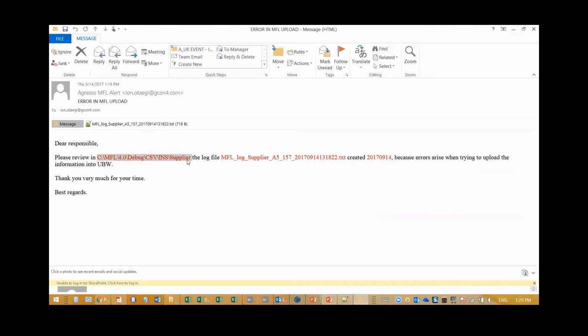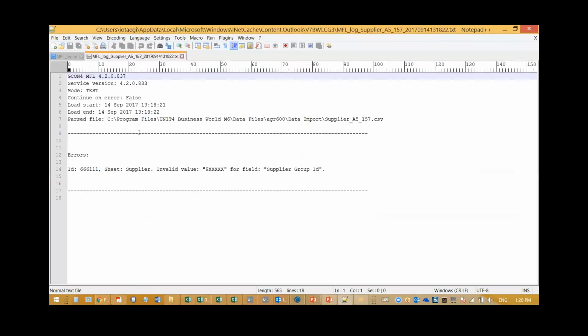So if I open this, I will see whatever I have previously set during the IntelliAgent: please review in this directory what happened with this file that has been created today, because there are some errors. And of course, we are able to attach the log file saying exactly what happened. In this case, I am having an error in the supplier group ID because this supplier group doesn't exist. This is the error I made.